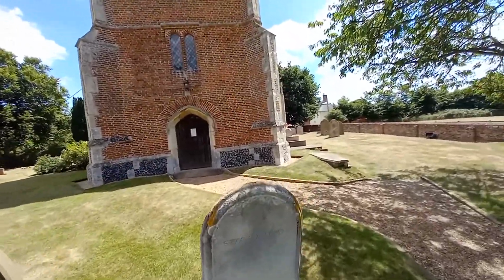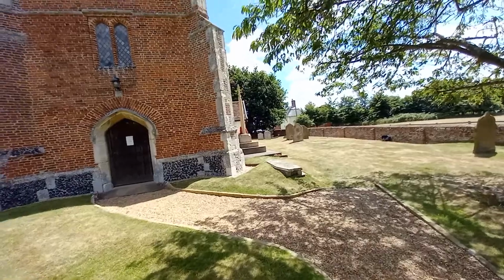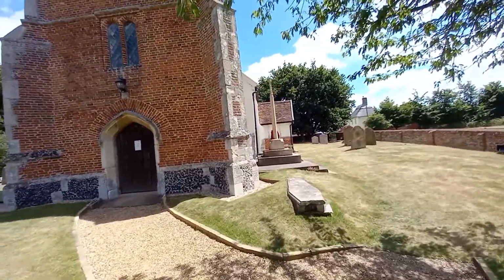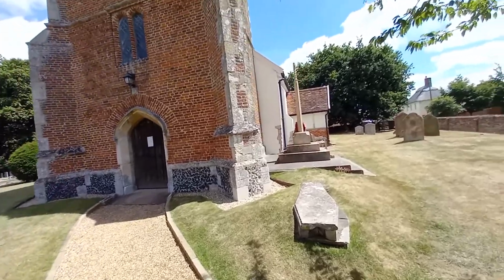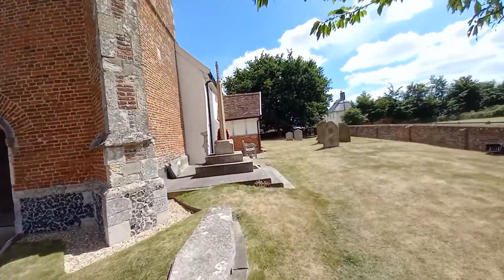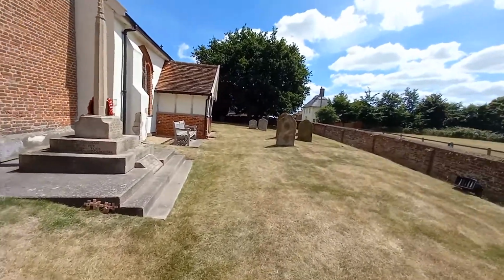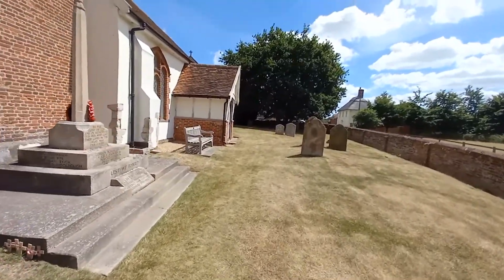Let's go around and have a look. There doesn't seem to be very many modern graves in here, so I'm always wary of filming those because I don't think it's respectful to film a modern grave. And some of these are a couple of 100 years old.